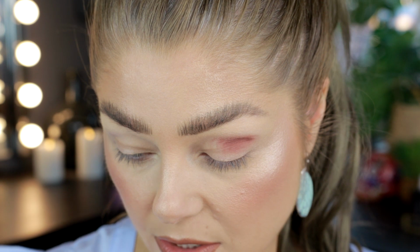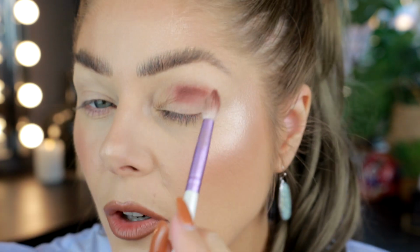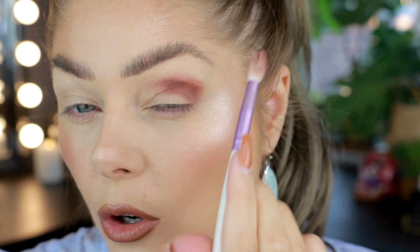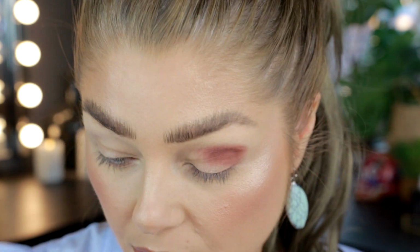I'm just placing it to start, and then I'll blend it out as we go. This mirror is not ideal. Can I move it? I can, perfect. I'm gonna do a classic shape where it's a little bit more dark towards the outer corner and a little lighter towards the inner part of the eye.